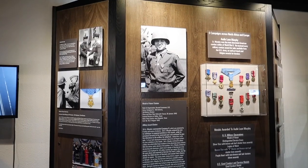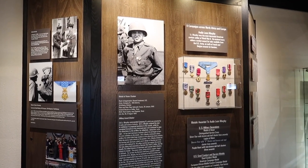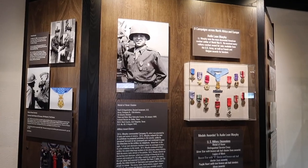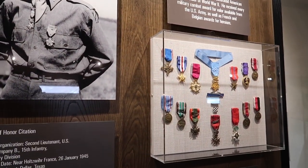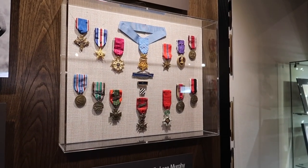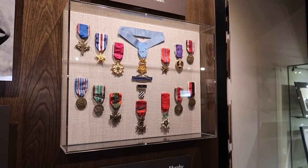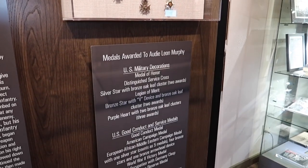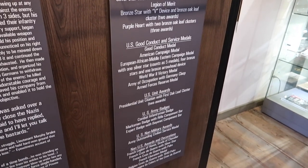If you're gonna have a museum in Farmersville, you have to have a section detailing the life of Farmersville's favorite son here. This is Audie Murphy, and yes, he was quite a smaller guy when he joined the Army. And these medals are replicas, but they are representative of the medals that he was awarded during World War II. And just to give you a small listing, feel free to pause that to see the listing there.